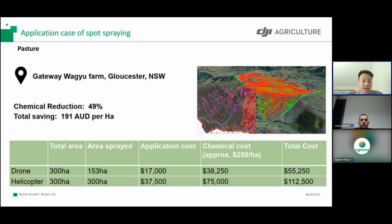And next is application on pasture. This use case is in Australia, and we only generated application rate for the spots we recognized for the weeds. They call it the invasive weeds. So yeah, it can save a lot of money. As you can see here, for the helicopter it's around $100,000. But using a drone, it can save almost half, a 49% chemical reduction.